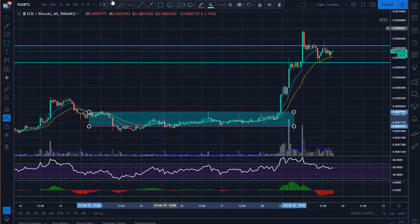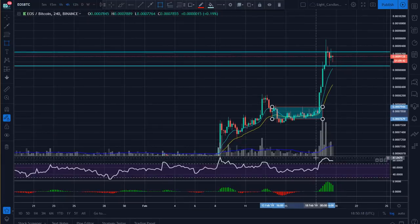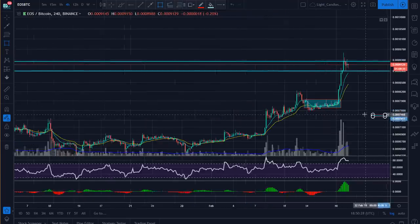Now I'm watching it here to see if it can consolidate a little bit more. Looking at that 4-hour chart again, was extended. RSI was hitting here 87, 88 on the upside. And so this pause is healthy. It's holding up here at this upper end of the range and letting these moving averages catch up. And so it's still very much in play.